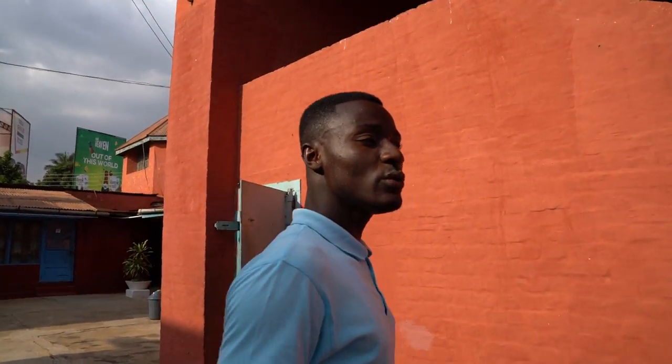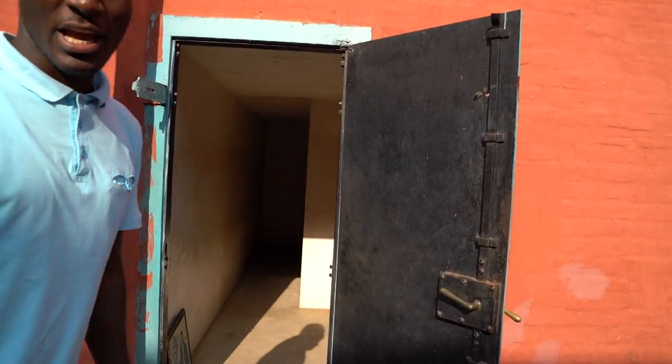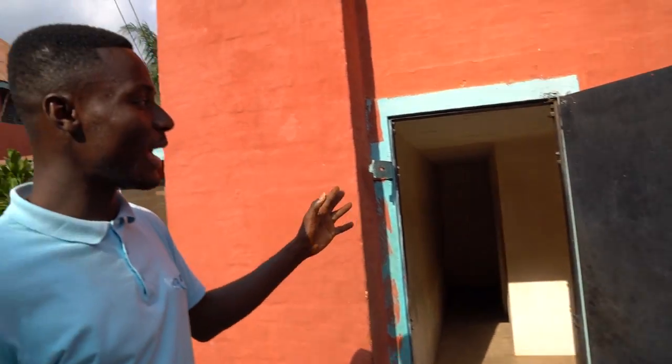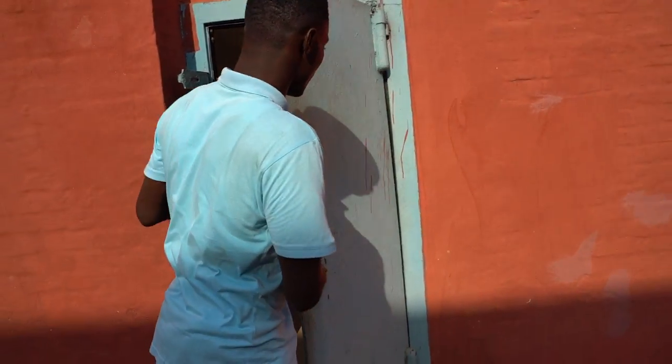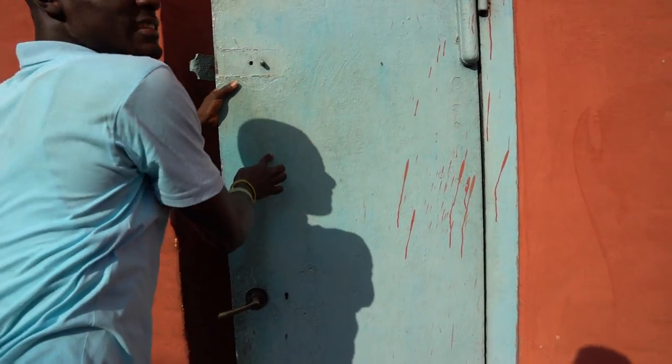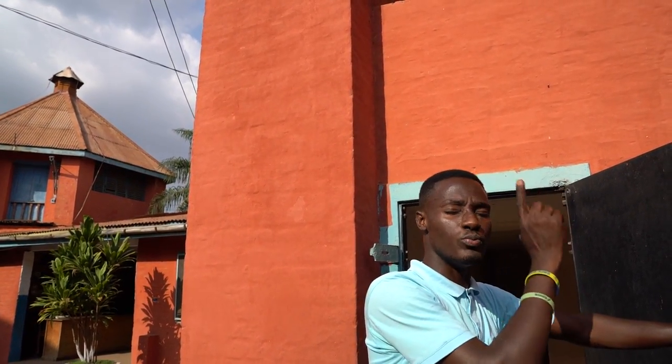I was telling you, the British took only one key to their hometown. This is the door, the original door. It's not easy. A room like this was containing ammunition, so they wrote at the back here, "Danger," meaning there was a bomb here. This door was locked for 91 years. This door was broken in 1987.